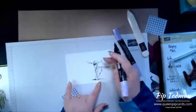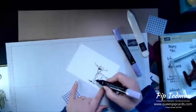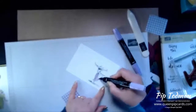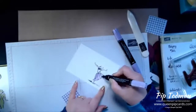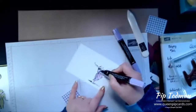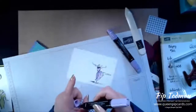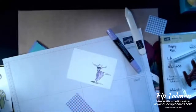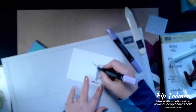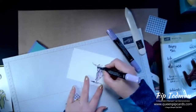Now I always try and use the large brush end and I just do brush strokes with that. Don't try and do any colouring like that with it because you'll ruin it. Okay, so large brush strokes with that, and then if you want to go in and do the detail, you want the blunt end, and then you want to go in with circular motions to fill in the other pieces.